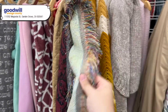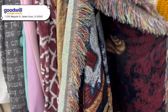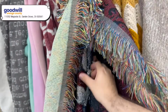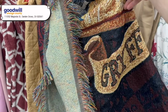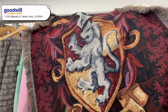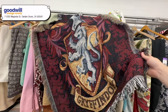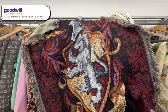Anytime I see something like this, I'm always really curious to see what is in it. And I could tell right away that it's Gryffindor from Harry Potter, which I associate myself with, Gryffindor House. How much is this? So this is $6.99. So this is how it looks. It's super cute. I definitely would take it if I had a place for it, but I just know that I wouldn't display it in my house.